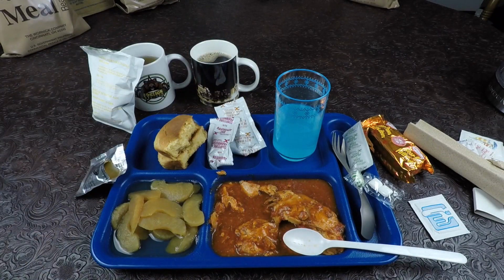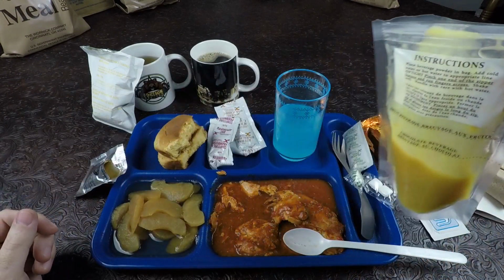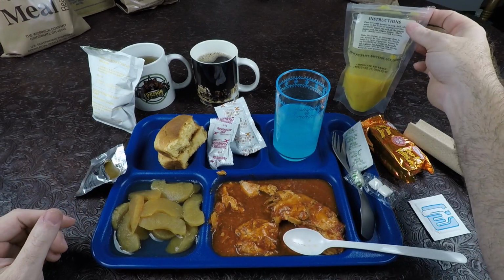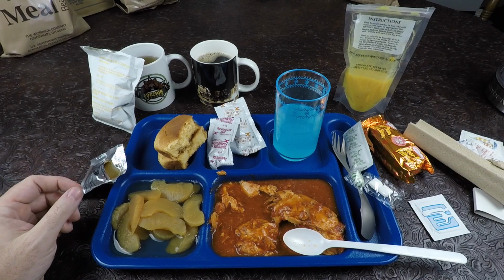One more sip of this. It's actually not bad at all. That's very reminiscent of potato soup, to be honest with you. It's not a bad addition. I was doubtful, but it all turned out pretty good.